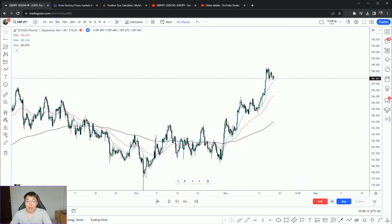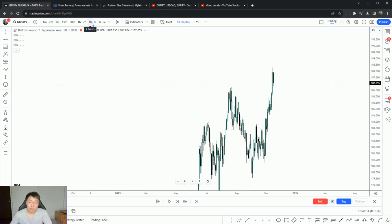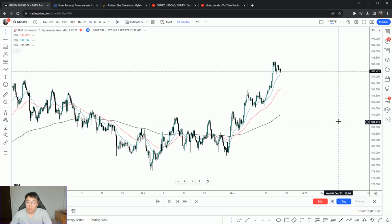So if you look at the 4-hour, what really attracted me onto the short side was mainly the overextended condition. But bear in mind, price being overextended doesn't mean you can go short. I would like to repeat this again. Expensive can remain expensive, cheap can remain cheap. There is no real definition of overextended in the financial market.